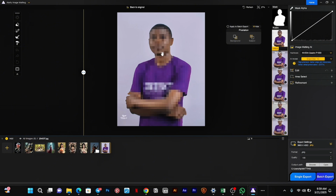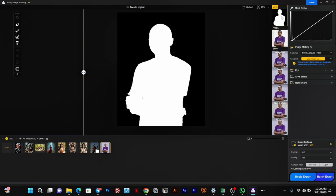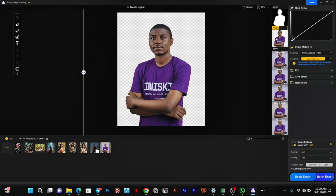So can you see it? This is literally turning it into pixels, like pixelating the image, which is not what we want. So let's just go back, we don't want any effect. Let's go back to our original image. Now this, how do I describe it? This is like the masking, right? It's called mask, where my image is masked, depending on whatever use case. But this is what I want exactly.